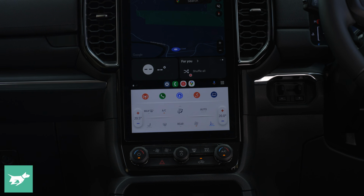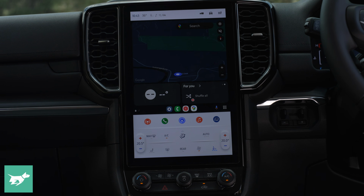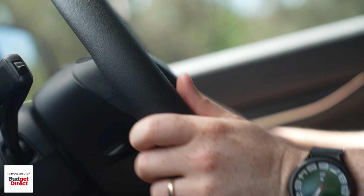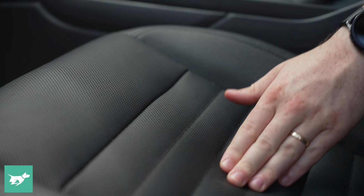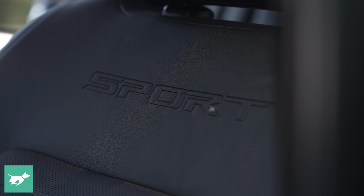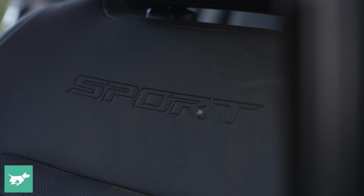In terms of features, it's pretty loaded in this cabin, I gotta say. Look, we do have some downsides, like for example, we don't have a real leather steering wheel here. This doesn't really feel all that nice, but it does the job, and it's not a plastic steering wheel at least. But we do have genuine leather seats, and we also have both heating and cooling, which is fantastic and not something you get on the Ranger Sport, so certainly something to note there.